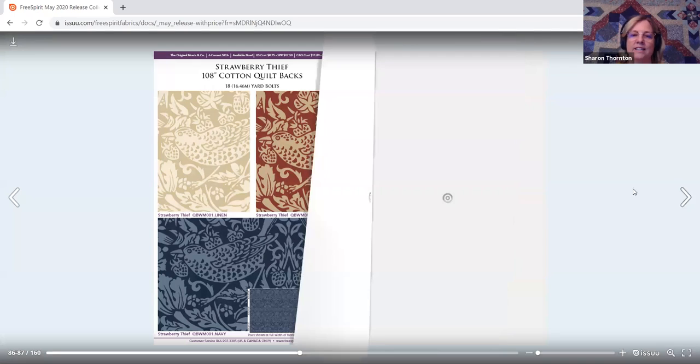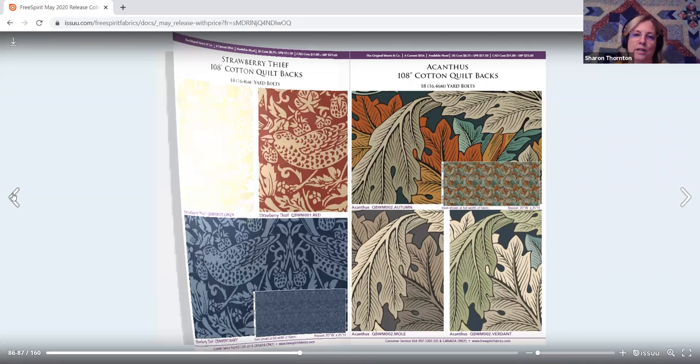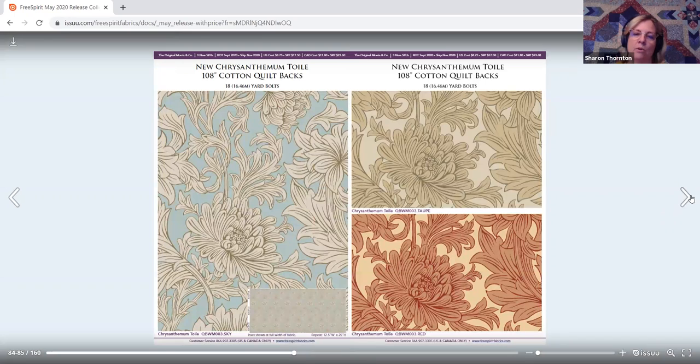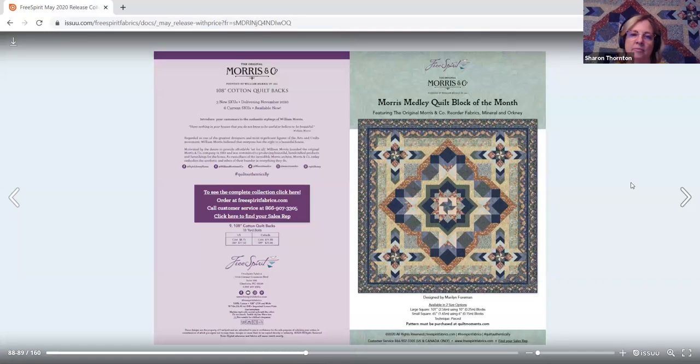Nancy, before you advance, I just want to remind everybody that all of those quilt backs would look really, really pretty with any of those quilts we just showed. So depending on whether it's a lighter quilt or a darker quilt, all of those quilt backs will work very nicely with all of those. So please keep those in mind as you're looking at all of this.